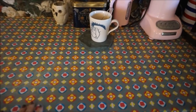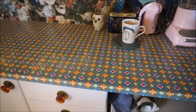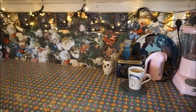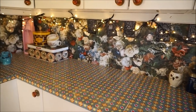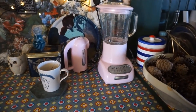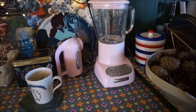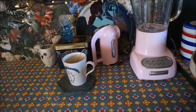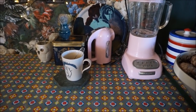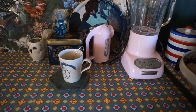And I've covered my work surface with plastic, sticky plastic, and I've wallpapered the back with some gorgeous floral wallpaper, and my very pretty KitchenAid mixer and Duolite. What do you call it when you whip cream with a whipper? No, that's not it.